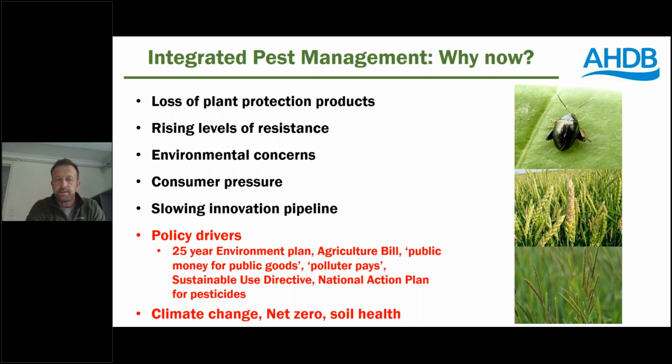And at the other end, there are a number of policy drivers which are really putting an onus on growers and farmers to reduce their use and their reliance on pesticides. So if you like, there are fewer pesticides available for a number of reasons, and a growing policy incentive on growers and farmers to reduce reliance on pesticides. And that for us is why we really need to have this major focus on integrated pest management now and going forward. So next slide, please.